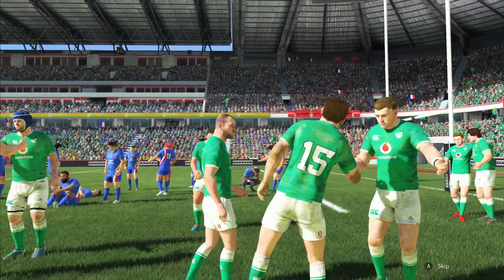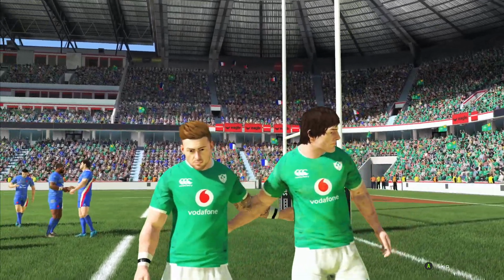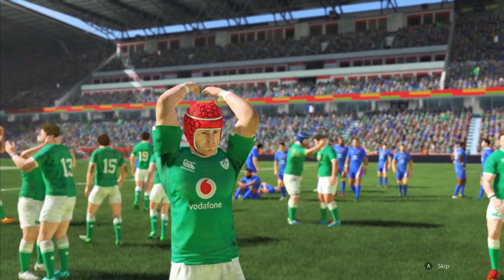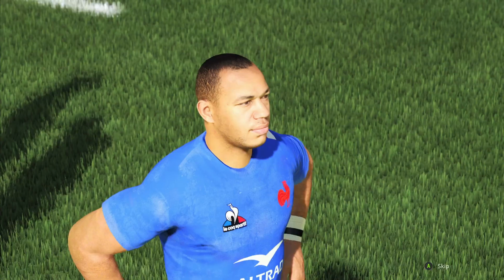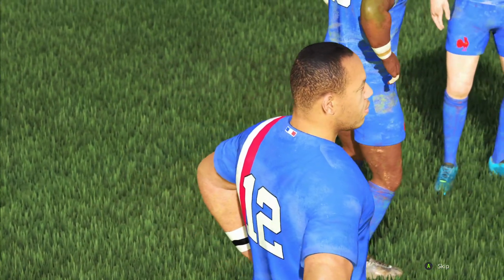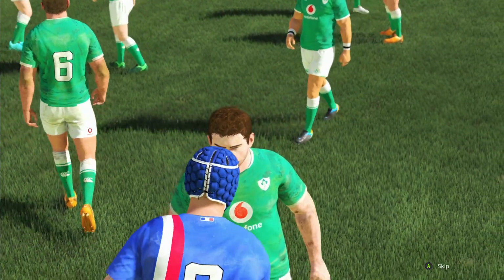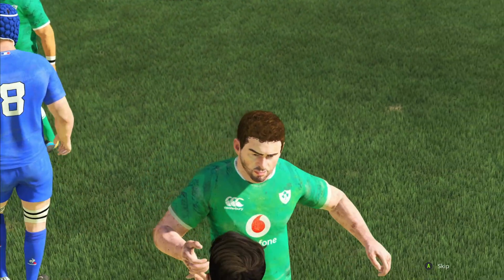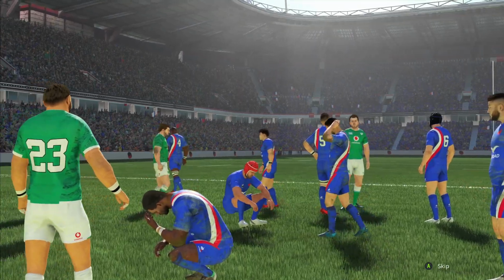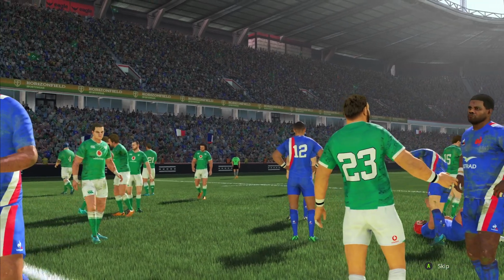What an exciting end to that opening game of the Six Nations. Ireland will be incredibly happy with that first half performance. The second half performance slipping away. That man there, Gael Ficou, with his yellow card, how instrumental was that towards that Irish victory today? Ireland will be very happy with themselves. 17 points to 7, and the Six Nations Grand Slam hopes still alive for Ireland.